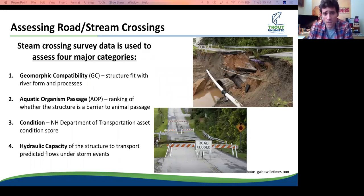So using this protocol to survey stream crossings here in New Hampshire, there's a lot of different variables addressed and a lot of parameters collected in the field during these assessments. All of that data essentially is boiled down into 4 major categories, and I have them listed here. The first one is geomorphic compatibility. Simply, is the structure fit with the river forming process, kind of like what Colin touched on, that hourglass shape. You have these stream systems where the natural bankfull width that the stream wants to be is 15, 20 feet, and then they're rolling through a pipe that's a fraction of that bankfull width. And that's where you're getting a lot of this damage at these road crossings.